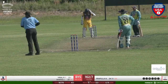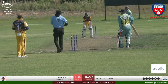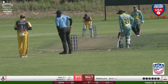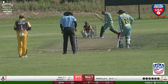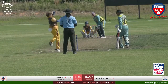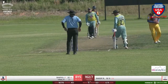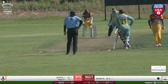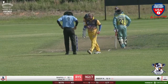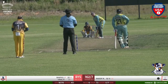What's the name of the bowler? Ralph. Ralph is the bowler, right arm over the wicket, new bowler. Picking up from where Rajesh was. Medium pacer. Shafiq playing it beautifully straight back. Bowler with a lovely action. Seam swing bowler, looks like Mr. Rauf. Short run up.